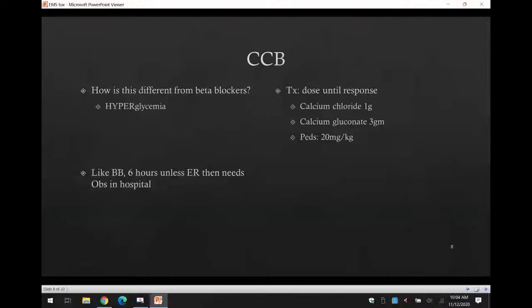Next, you've got calcium channel blockers. This presents very similarly to beta blockers because, once again, it makes sense, since they're blocking the heart from beating really fast. But there is a key difference: you'll see that they're hyperglycemic. Calcium channel blocker kind of speaks for itself. What do you do? Well, you give them calcium, right? It makes sense because you've got something that blocks the calcium. You want to flood those channels with more calcium. So you can give them calcium chloride, 1 gram, or calcium gluconate, 3 grams.